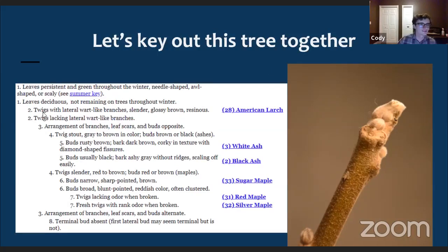So couplet 2 reads, twigs with lateral wart-like branches, slender, glossy brown, resinous, or twigs lacking lateral wart-like branches. If you've never seen a twig with lateral wart-like branches, you would not be alone. So at this point, if this were a specific couplet that got confusing and you weren't sure what you were looking for, this is easy because this first one is going directly to a species. So you could look that one up, look at some pictures and realize that that's not the one you're looking at. We don't have little wart-like branches on this twig.